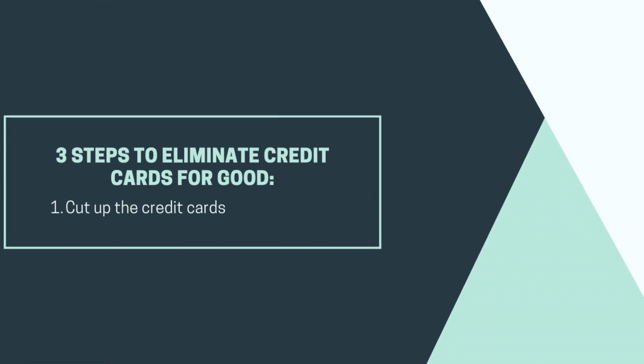What this is going to do is immediately get rid of using the credit cards as a lifeline. You need to force yourself to use cash or a debit card to make purchases. This is going to be real money, so if you don't have it, you can't buy it. Don't forget that you need to cut up the credit cards virtually too. Any websites that you typically make purchases on, delete the credit card info and add your debit card instead.